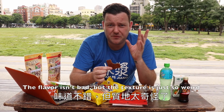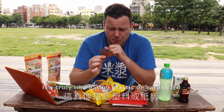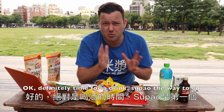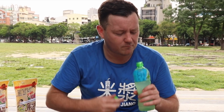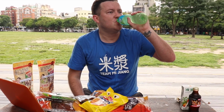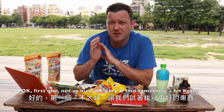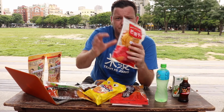The flavor is not bad, but the texture is just so weird. It's truly like eating plastic or cardboard. Okay, kids in school, you'll be getting a treat today. Oh, okay, so definitely time for a drink. Su Pao, the way to go. Okay, so the first one, not so nice. Let's try and find something a bit better.